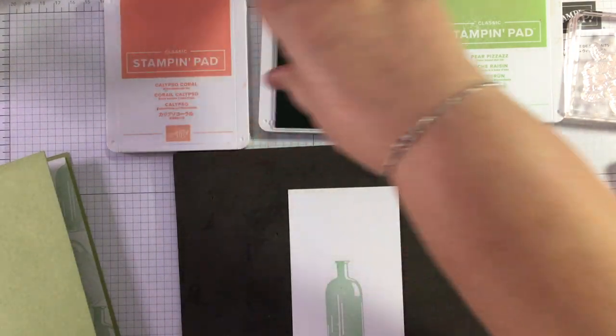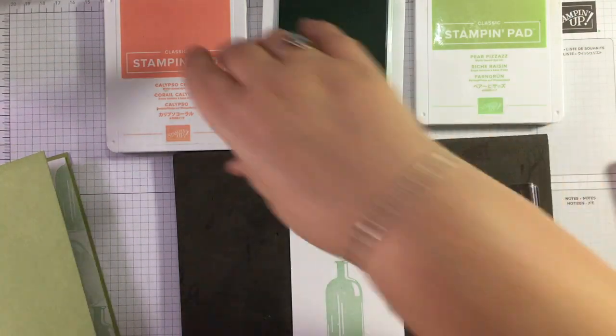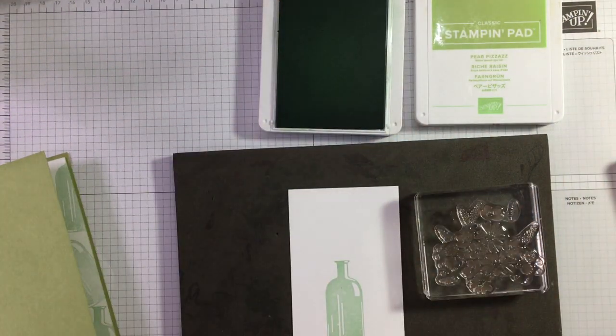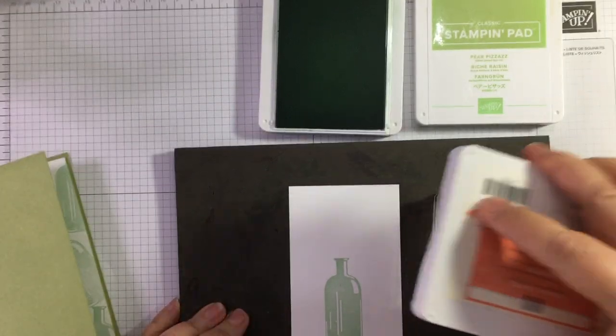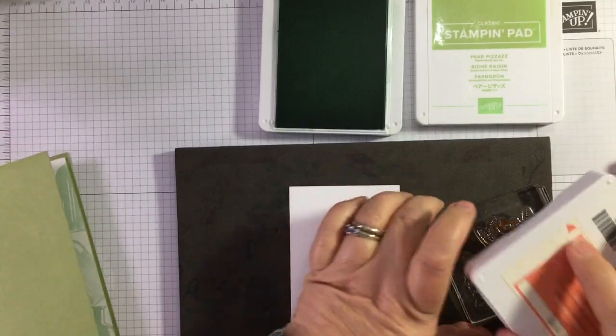And then I will stamp the one that's got the flowers on it. It's got some leaves, I don't know, but I'm doing this in Calypso Coral. It's really quite a nice colour challenge. This Calypso Coral is a colour I don't use enough.